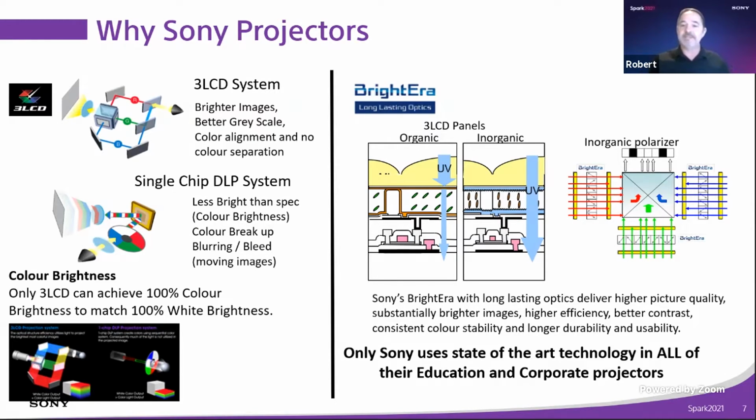And against 3DLP, there's give and take there, but one of them that we always talk about is color light output. Trying to put a 3LCD projector up against a DLP, you will always see 3LCD being a brighter projector at spec at white brightness. One of the reasons why you don't see DLP specking color light output. Okay, so those are things you've heard from me so many years now.